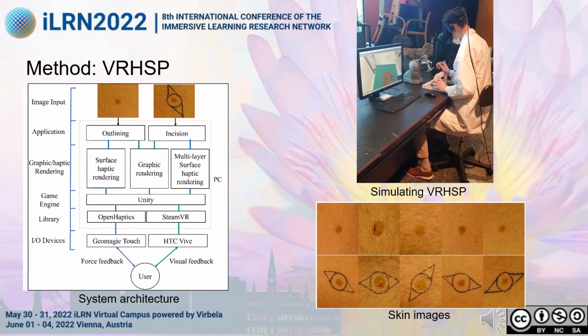Our first method is developing the VRHSP. The diagram on the left shows the overall system architecture. Our system gets input as a skin image used for generating haptic rendering and visualized in the simulation, with two different tasks which are outlining and incision. The user can feel the haptic feedback and visual feedback through our system.